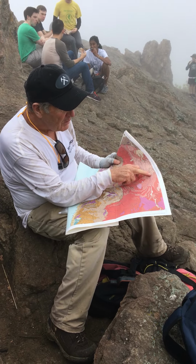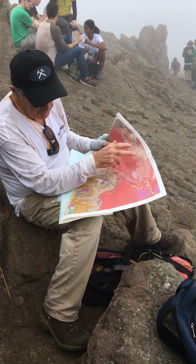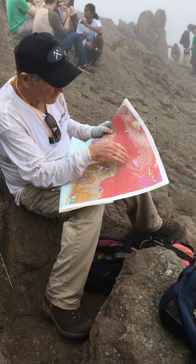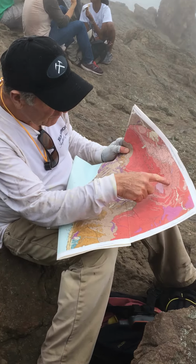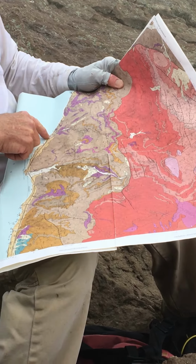We're right up here, and then we parked at the Triumpha Pass right down there. So this map is a 1 inch to 2,000 foot scale map, so it covers quite an area. And then the Yerba Buena Road goes on down here, down to Little Sycamore Canyon.